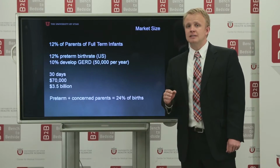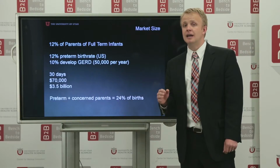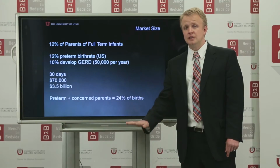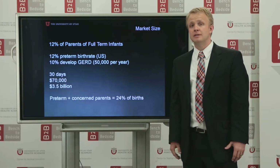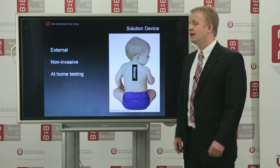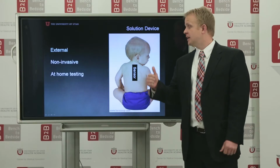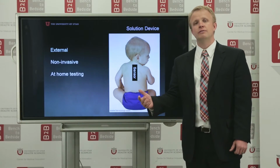If there was a device that was non-invasive that could be used earlier to detect this, where these patients can get the care they need, that would reduce that cost. When we combine these 2 segments, we come up with 24% of all live births in the USA would benefit from this device.